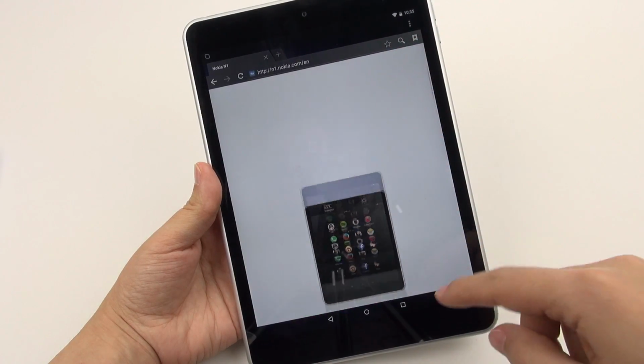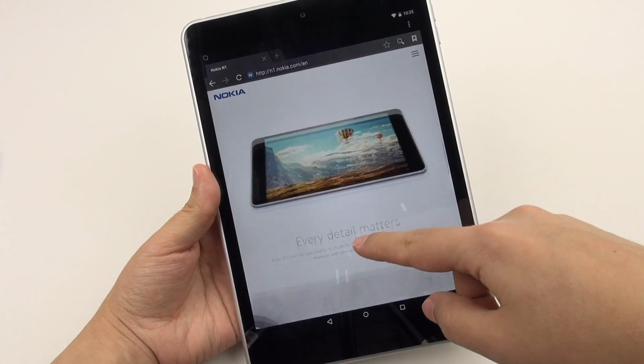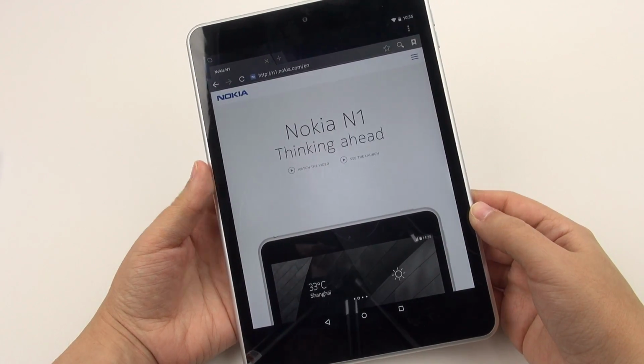Now in terms of brightness, I measured it just at 100%. I didn't turn on any automatic brightness settings. And it gets to be a little bit over 400 nits. It's got a contrast ratio of about 1,000 to 1.